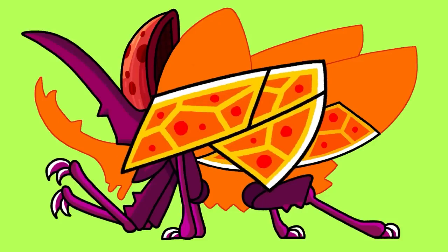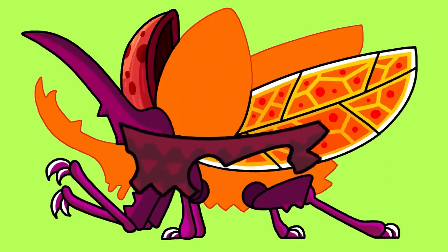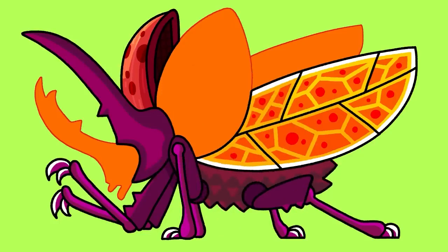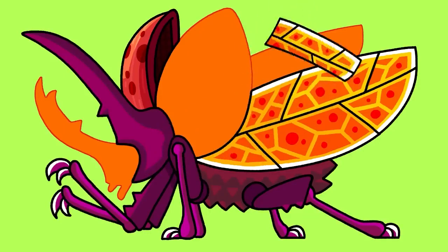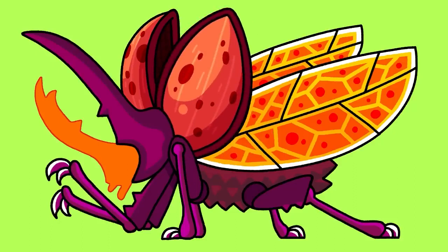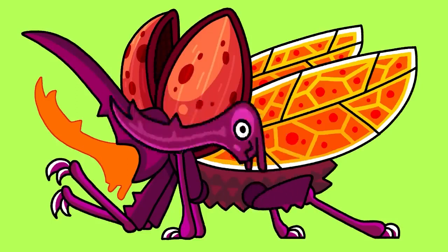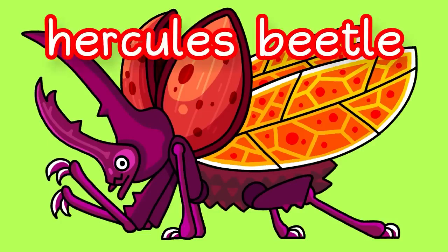Hey, this looks familiar. Oh, it's a wing. And this must be its belly. Yep. And another wing. Hey, this piece has some pretty spots on it. Oh, and look, it's got a tiny head. Oh, this bug looks very strong. Do you know what it is? I think I know. That's right, it's a Hercules beetle.